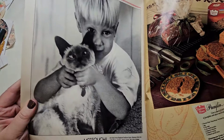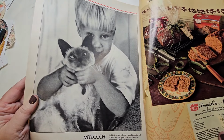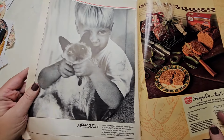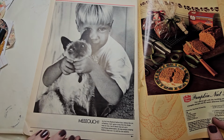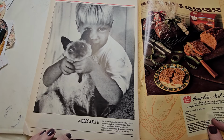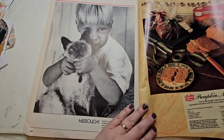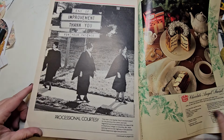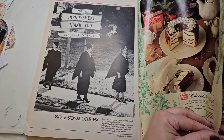Meow! Oh, the poor kitty. As his lives flashed before him, Sidney the cat of Balboa, California, grew cross. But the choke was on him. David Beak was not up to anything catastrophic. He was simply helping Sidney hold it very still for the cameras. End of improvement. Thank you for your patience.